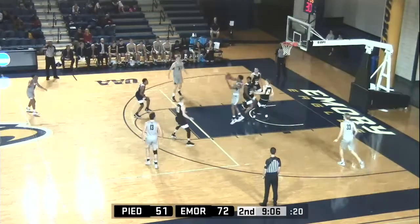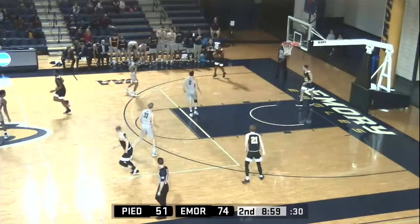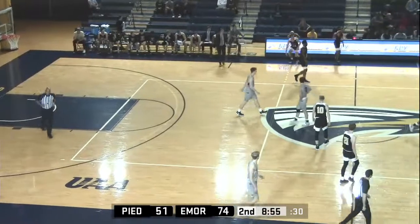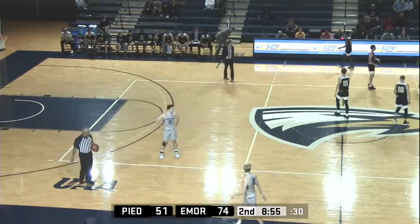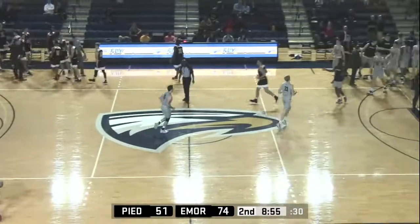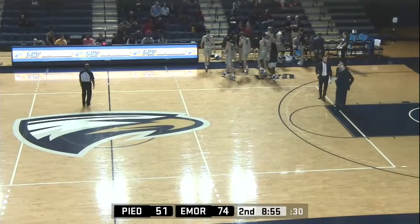Long range again, just short, great rebound. Lawrence Rowley with 5 or 6 offensive rebounds, and then Matt Davitt puts it in. So Emory now with a 74-51 lead, 23-point lead, biggest of the game, and we've got a timeout called. No, hang on, check that. Now there's a timeout. Knew there should have been a timeout called. I'd have called a timeout. Anyway, it's 74-51. Emory cruising now with a 23-point lead. 8:55 to go in the ball game.